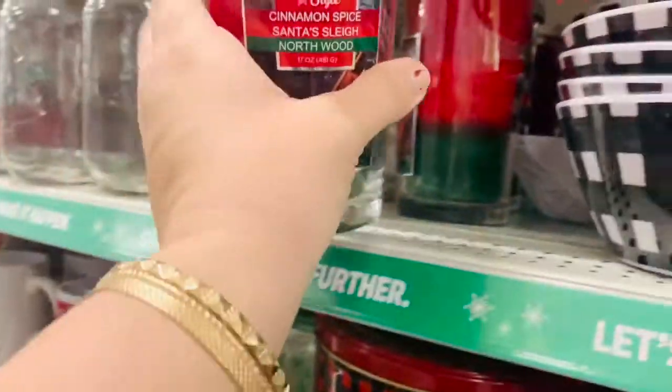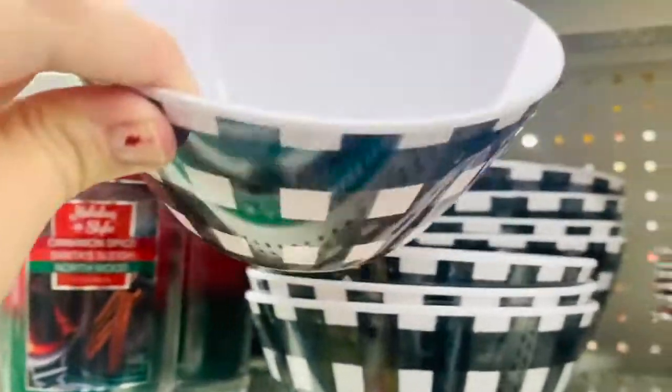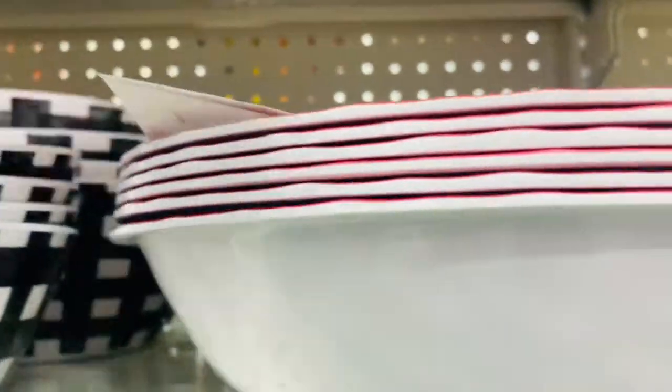I thought these buffalo check bowls were really cute. They had one for $1 and one that was $3, and I thought they could work as like a popcorn bowl. You could put some popcorn in there and some of those dollar candies to mix in their popcorn in the movie. Cute little family gift idea.